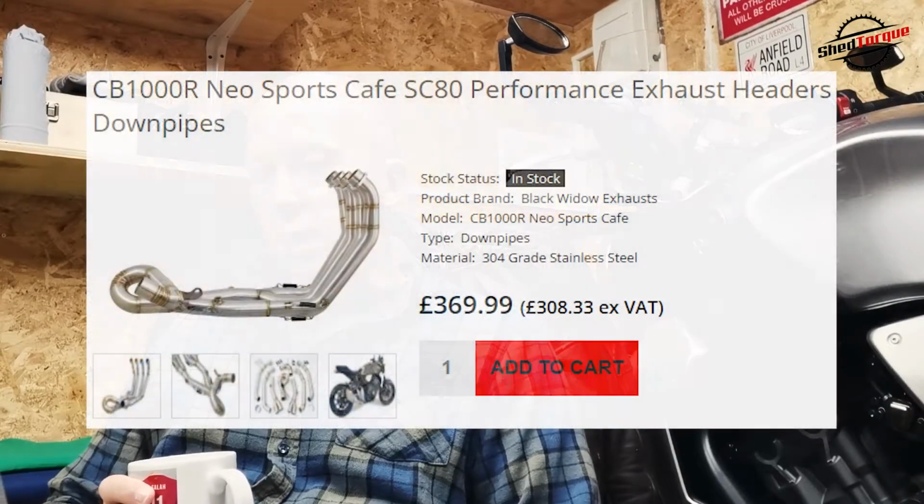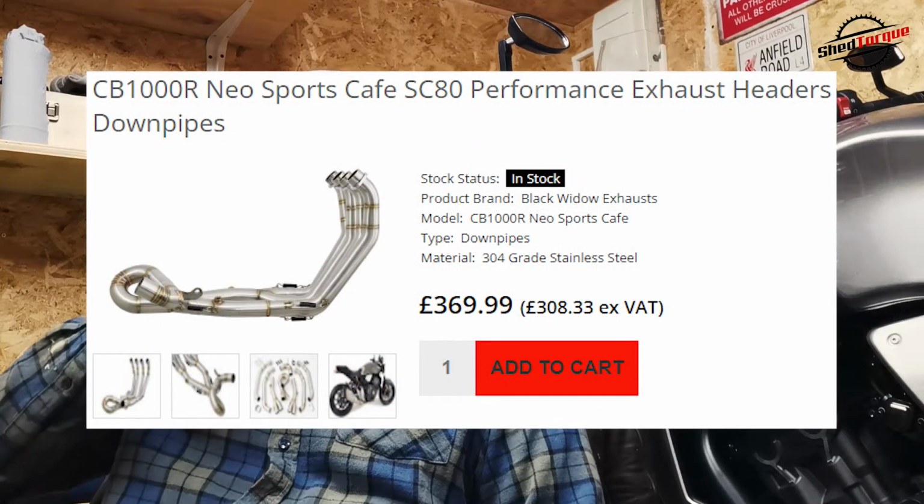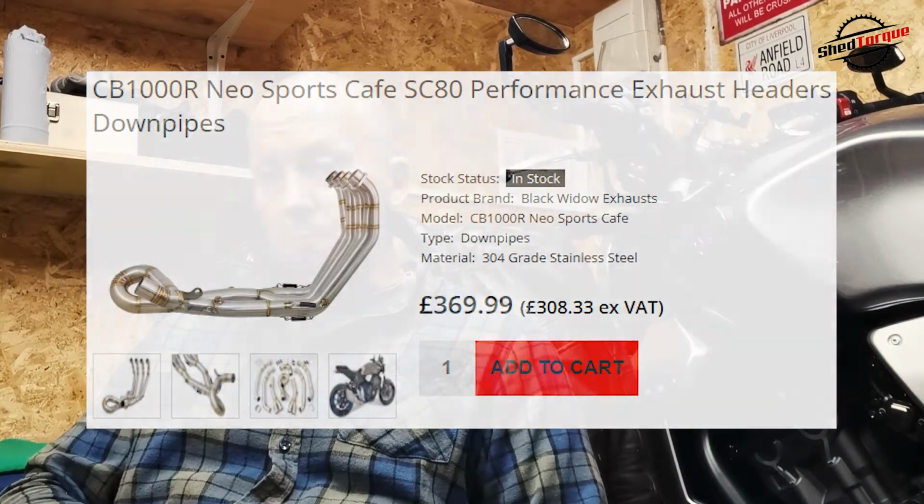Black Widow pipes are downpipes, so that's without the stubby can on the end. £369 delivered, and I've just pulled that up on the Black Widow website themselves. £369. I don't know if that's delivered, but 369.